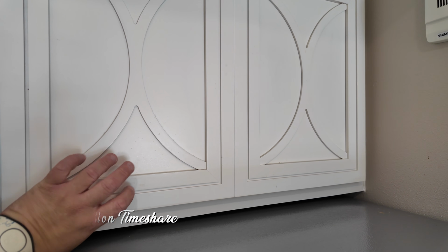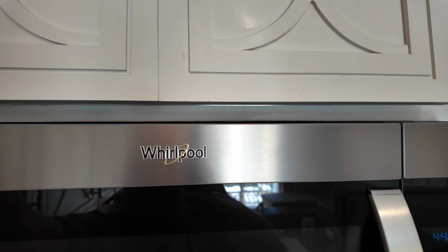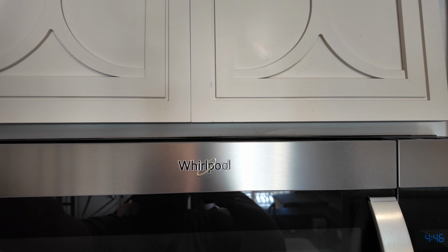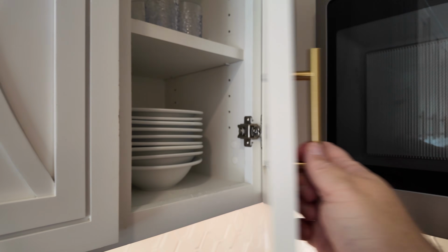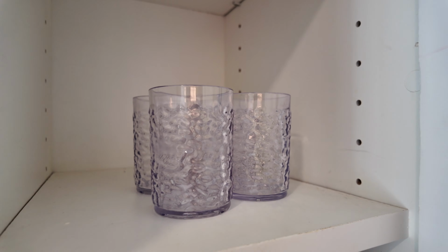Now let's take a look inside some of these cupboards here. Those apparently don't open. What about this here? I don't think that's supposed to open. It's just not connected right there. But let's look over here. Yeah, we have some bowls and some really, really tiny, I guess, juice cups there.